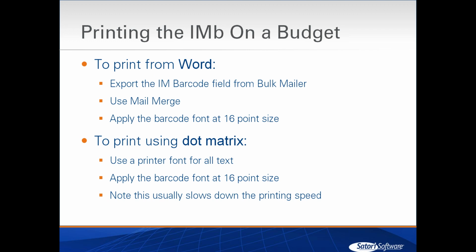So you'll want to use that printer font or the device font for all of the text on your mail pieces. That's going to speed up the printing on just the text. Now, of course, you will not be able to do that with the barcode itself, and so you will have to use a TrueType font for that, which can slow down the printing speed. And so unfortunately you will have to build in a little bit of additional time for all of that additional printing. And again, you want to use that barcode font with the 16-point size.